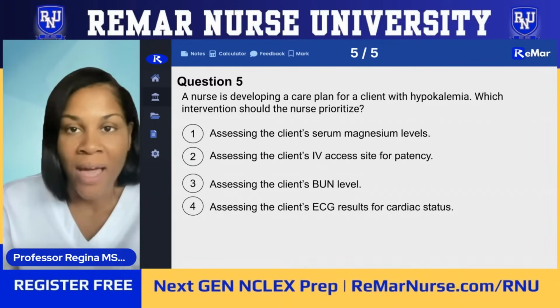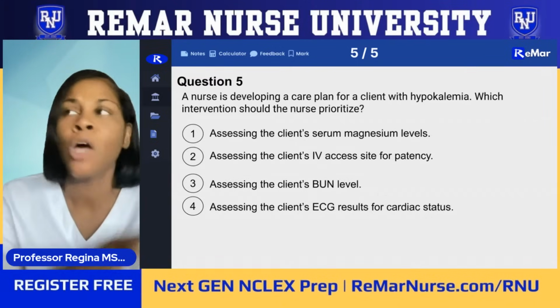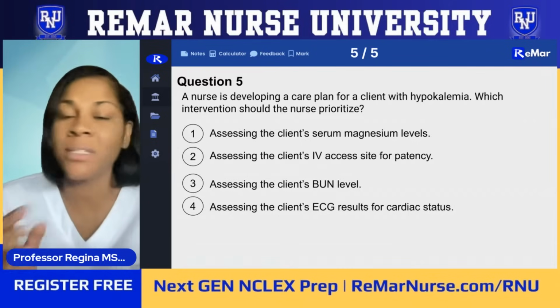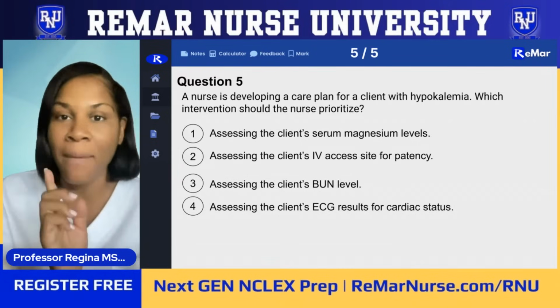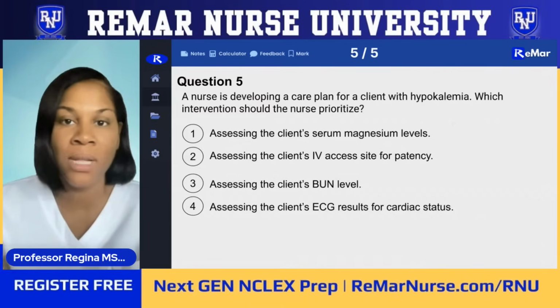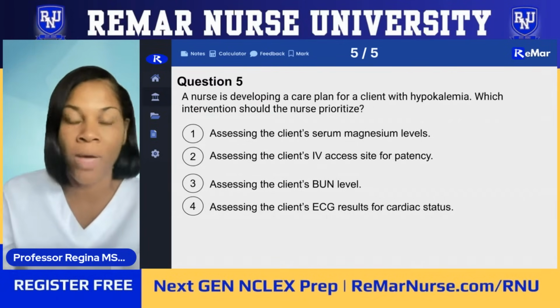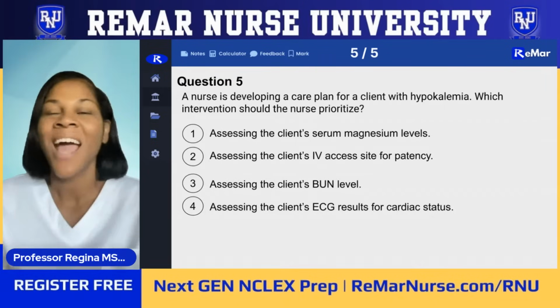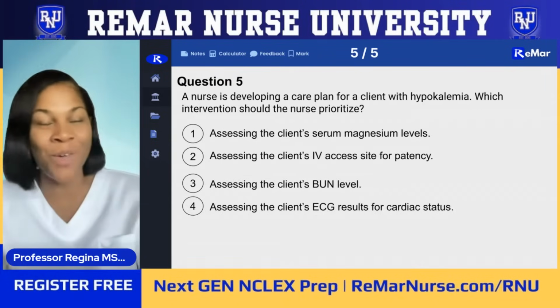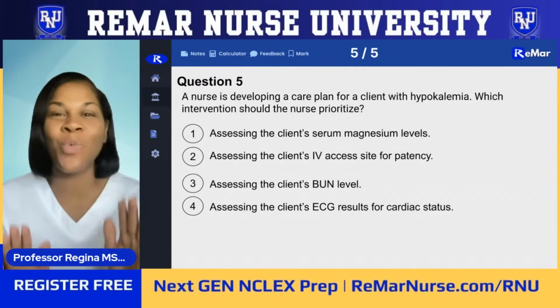Knowing the cardiac complications of hypokalemia, so important, but it's not a cause. But that BUN level can be a cause for hypokalemia. And we need to address the cause first always. Oh, it was such a good question. I have more of like this in the Q Bank when the time is right. When the time is right, you will get there.